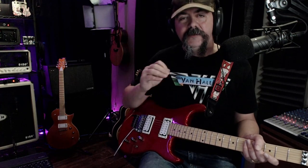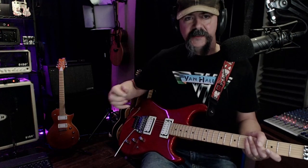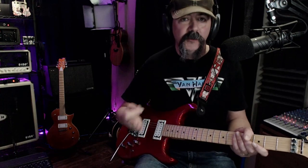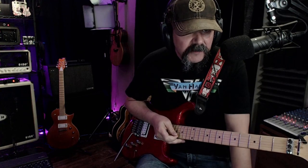And it also gives you the extra little bit of resonance, like the bridge is connecting, everything's connected. So there's more resonance, more tone, sustain, stuff like that. So that's an easy thing to do as well. Hopefully I didn't miss any questions.